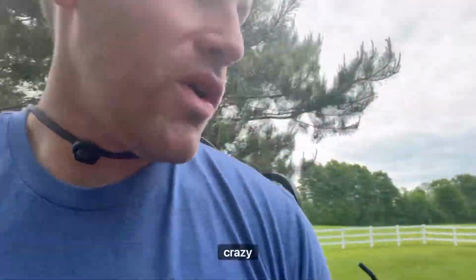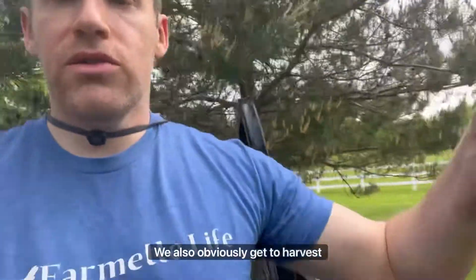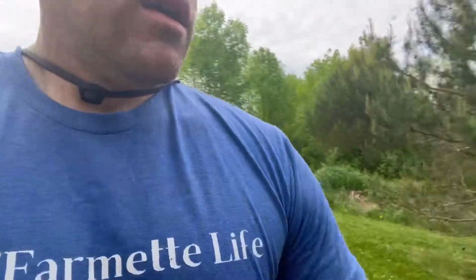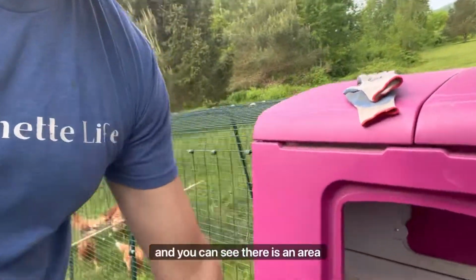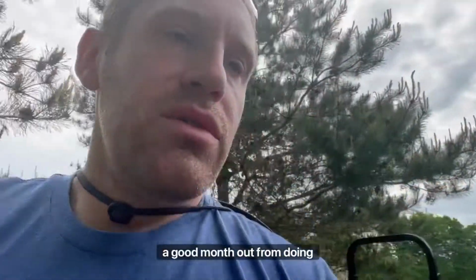Not too crazy, right? We also obviously get to harvest their eggs, right? The whole reason that we do this. Okay, we do that by opening up the side of the omelet here, and you can see there is an area where they can sit and lay. Now these girls are not laying yet. They are probably still a good month out from doing that.